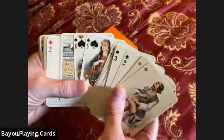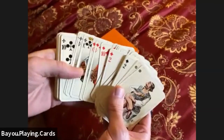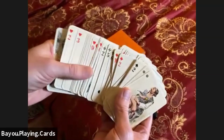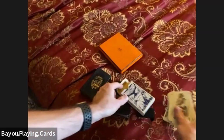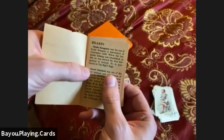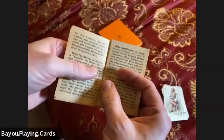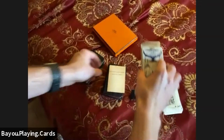Cool. Nice artwork. Is it just Icelandic medieval lore? Yeah, it does. It has a, where is it? I think it's still in here. So there's a little pamphlet that explains who they are, like the different court cards. Cool. Never seen these. Yeah, they're super cool. Where did you get them? eBay. Found those on eBay.